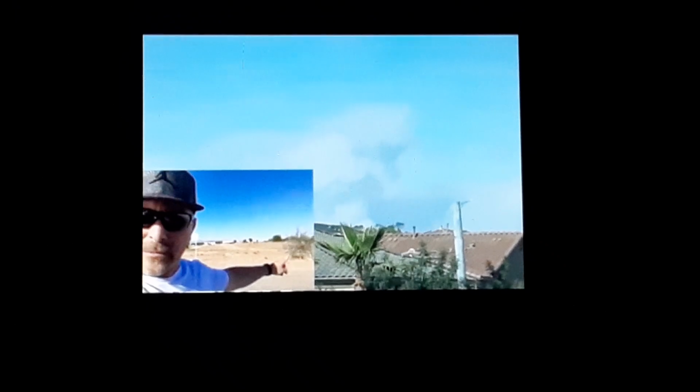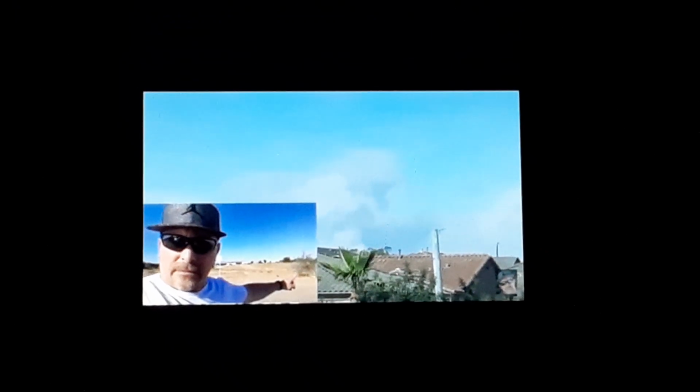This black dot craft is what Mr. MB3 is pointing at over his shoulder when he's trying to bring your attention to it, and it is so glaringly obvious. He even throws it into inverted mode here in a second. Watch. Here's the black dot craft, and he throws it into inverted mode to try to show you. Why would he do that? Right there. He's pointing over his shoulder, saying, look, back there, you see it?